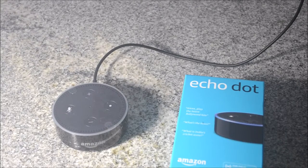Now, I asked Alexa, what is the weather? So, how is it giving the reply to you? That I will tell you. First, you are asking one question. So this device, the Echo Dot, is just a voice control device. You are asking one question. It will identify the voice signals and it will send this signal to Alexa.